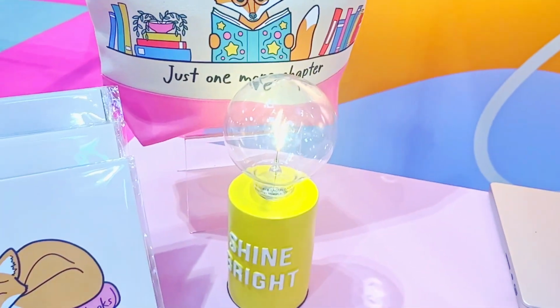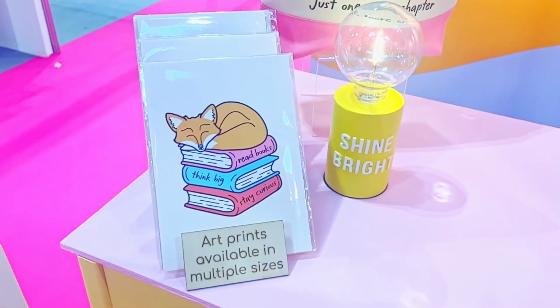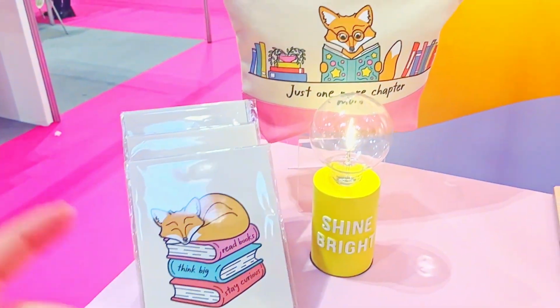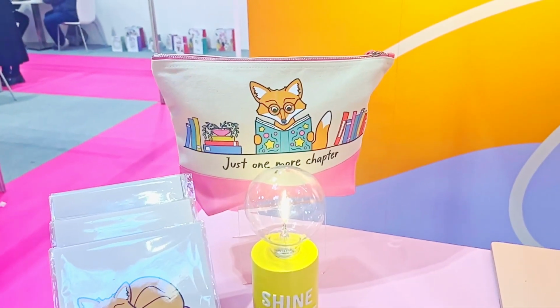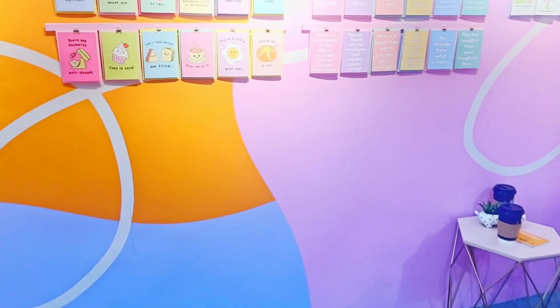And then this is just a little lamp from Dunelm. I am worried people are going to think I sell them. And then I've got all of my art prints people can flick through, and my pouch, the bookish pouch. And then I'll show you around the back.